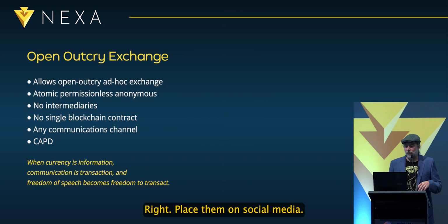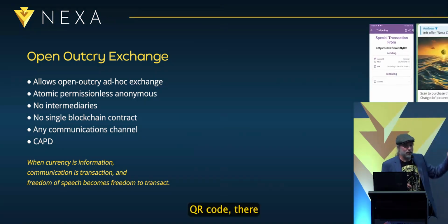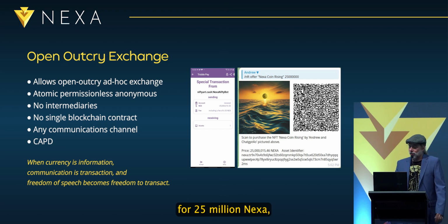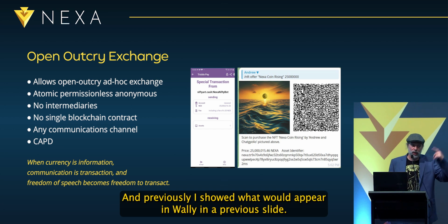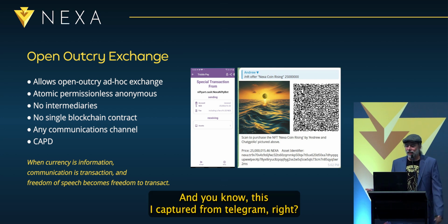Place them on social media. This little QR code there is an offer to sell that NFT pictured for 25 million Nexa and gaining 1 asset. And previously I showed what would appear in Wally in a previous slide if you scan that QR code. And this I captured from Telegram, right?